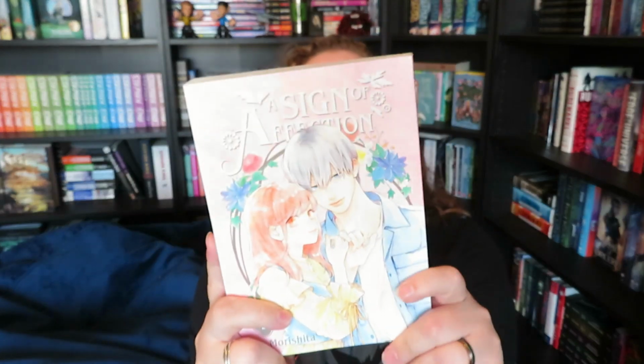So I am intrigued by this manga. The thing is, this is volume 9 out of like 12. I think this is the newest one. It is something that I would like to probably start. Can you guys even see this? It's so blown out. There we go. I would like to try this one.